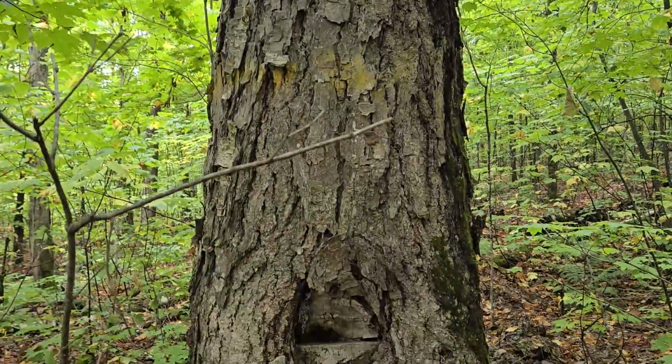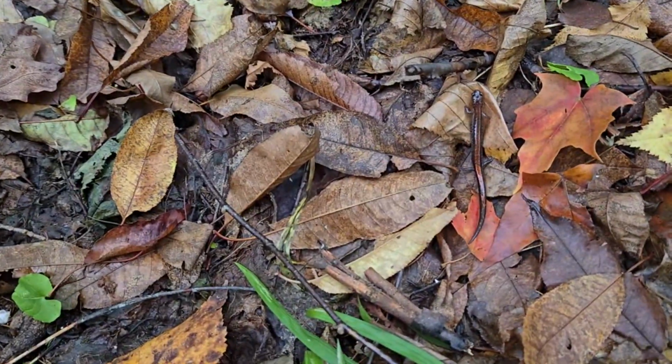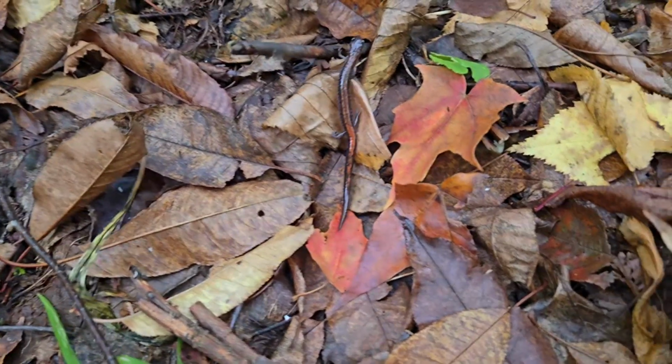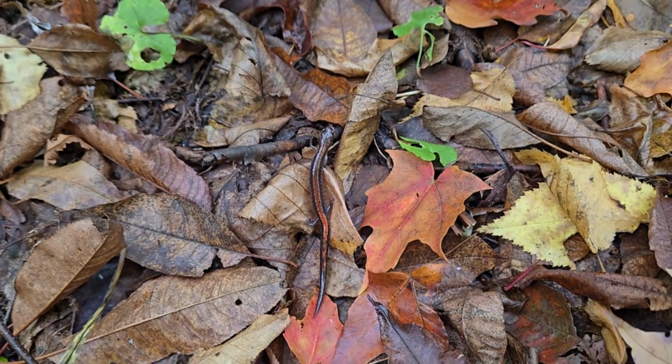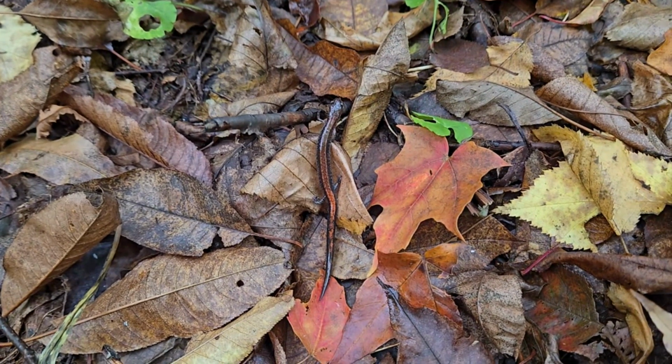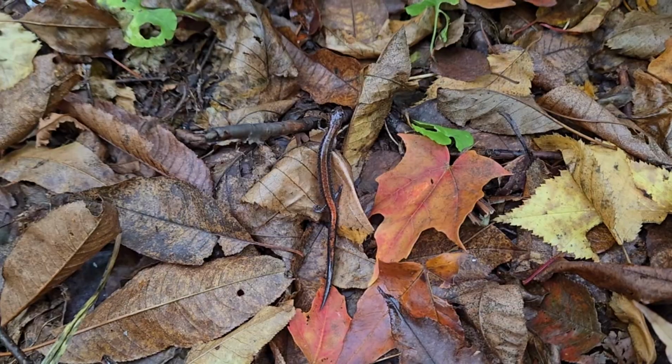Very cool. Don't spook him yet. Wait. I just saw him out of the corner of my eye. Yeah, good eye. Look at this little buddy. Where's he at? Redback salamander. Look at him right on him. You can barely see him.